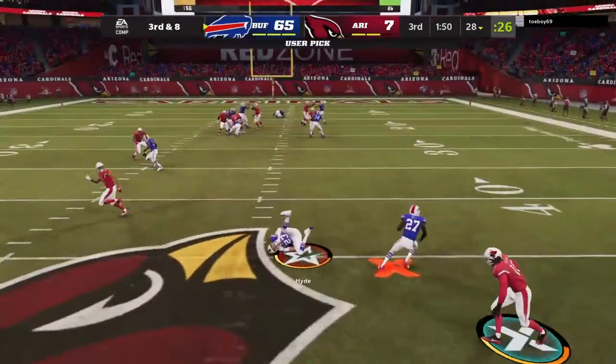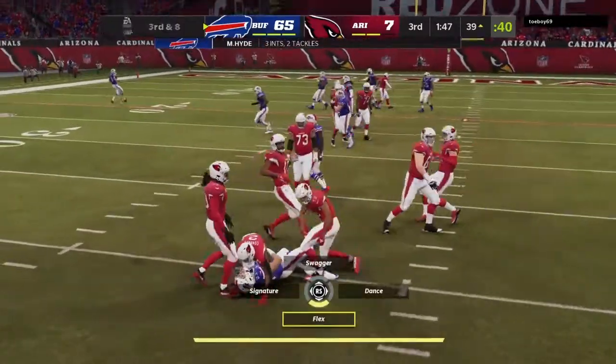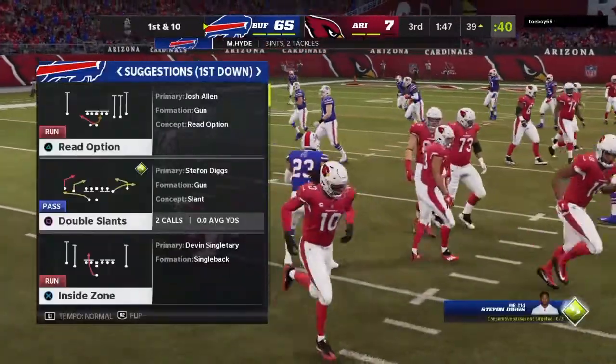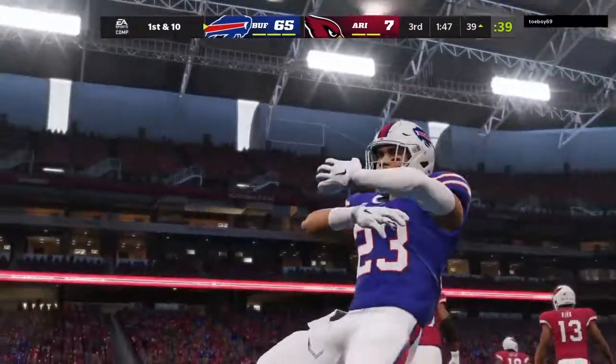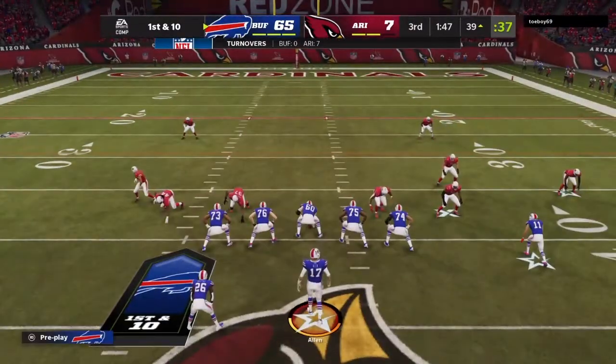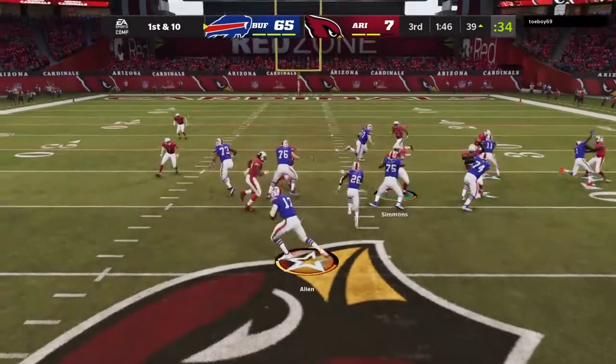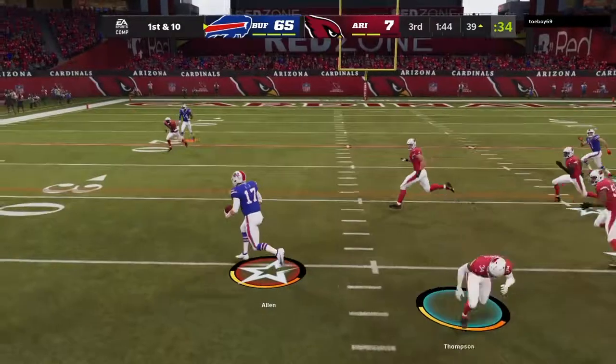And now here is another interception. Picked off by Micah Hyde. And the return stops at the 39-yard line. Yes, folks, that is his 3rd interception, and I'm going to use one of the most overused phrases in football. He's a ball-hawking safety. I love the way that you called for the shot there.